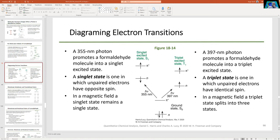I'm sorry. You can take this spin up electron and take it from here and put it here, right? And this conserves the angular momentum of the electrons, right? Down and up, down and up and down and up. I forget what happens to the angular momentum of the photon. I don't know. I'm going to ask a P chemist here this question.